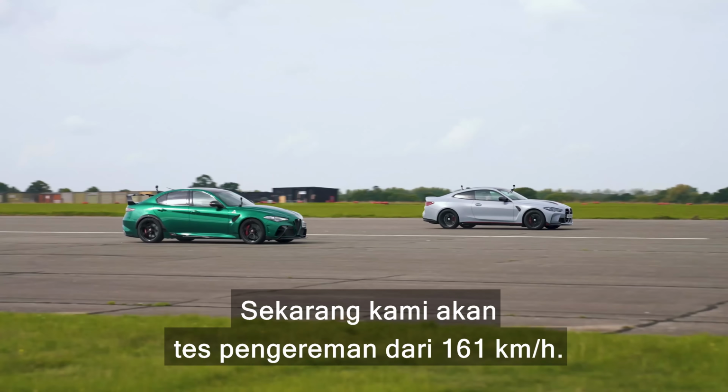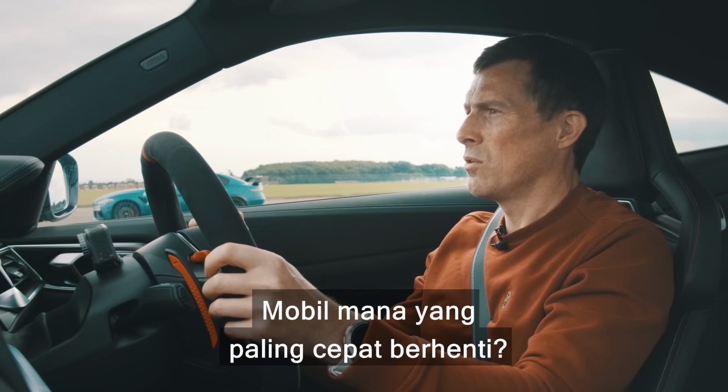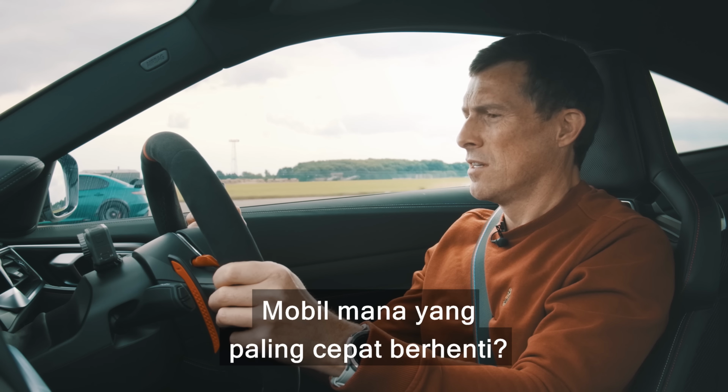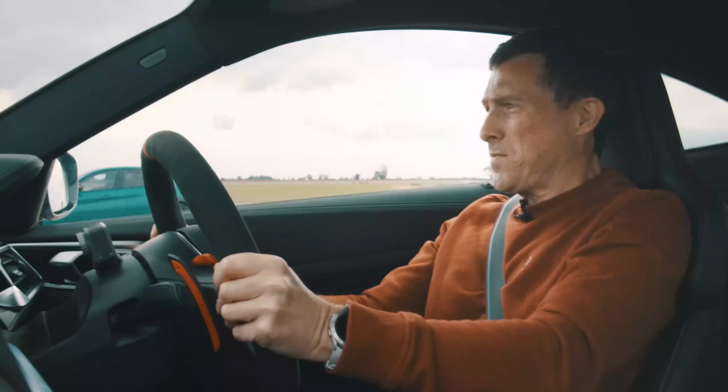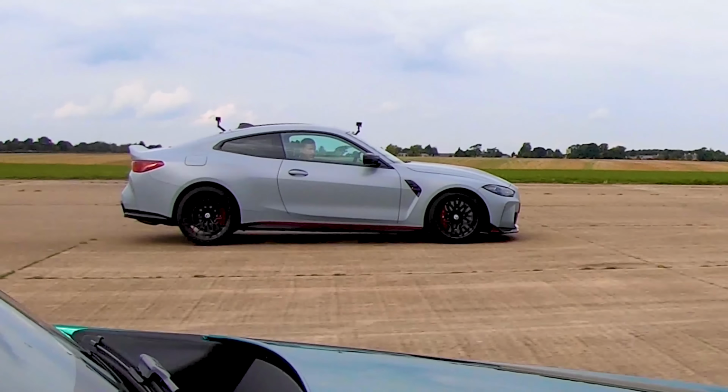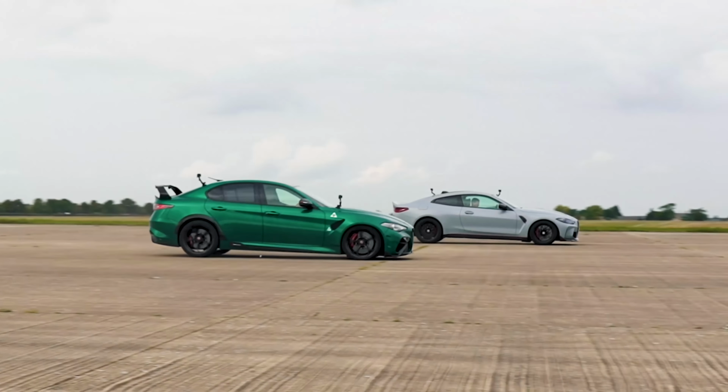Now we have a brake test from 100 miles an hour. Which car will stop in the shortest distance? Let's find out. Oh, there's the 100. Here we go. Well, that's a shock. Blimey, that is quite a difference, actually. It's like half a car length.